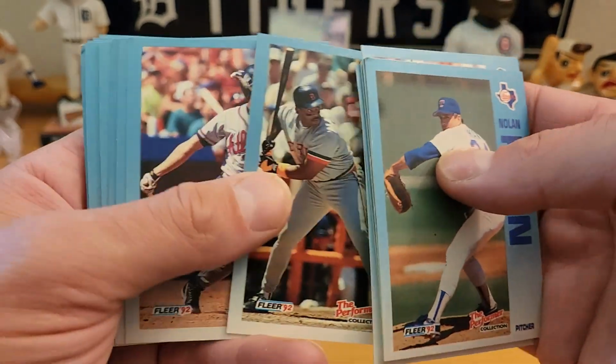Nolan Ryan, Frank Thomas, Sandberg, Ken Griffey Jr., Cal Ripken Jr., Clemens, Cecil Fielder, Justice, Boggs. Boggs, I mean, very interesting drinking stories about him out there. Definitely worth looking up. Tony Gwynn, Kirby Puckett, Strawberry, Jose Canseco, Barry Larkin, Pendleton, Mattingly, Henderson, Sierra, Tom Glavine, Ramon Martinez, Will Clark, Barry Bonds, Roberto Alomar.